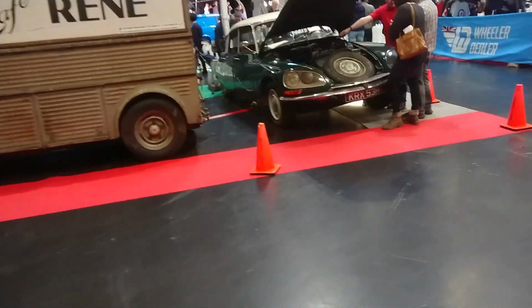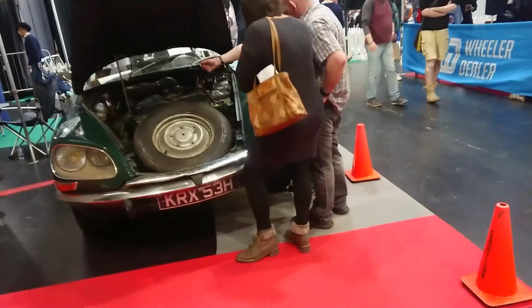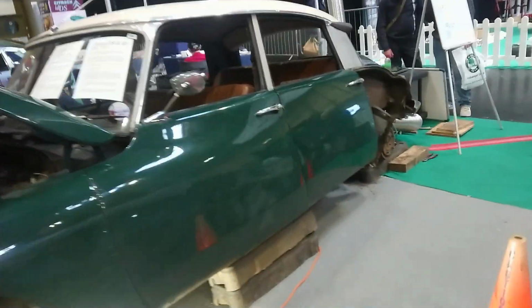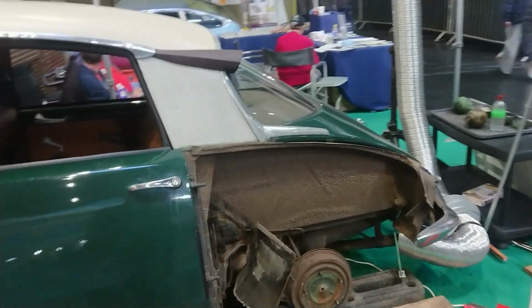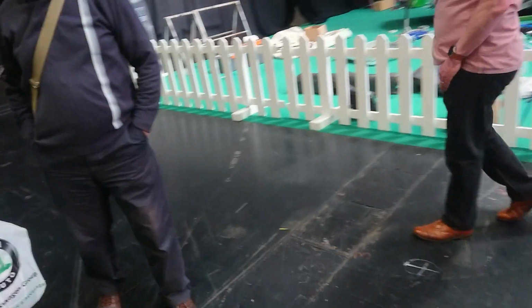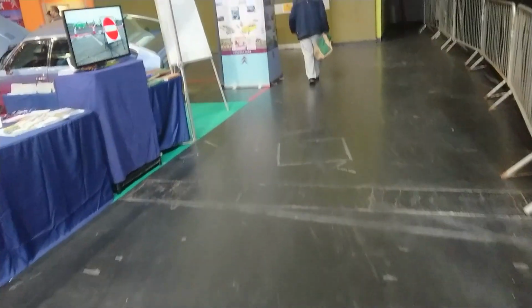Ooh, more Citroen loveliness. Another DS, a facelifted one with the swivelling headlamps. This is 6970 plates, left-hand drive. Most of them in this country now do seem to be left-hand drive, and they've got some live running demonstrations where you can see the car running around. Ooh. I mean, showing the suspension working.